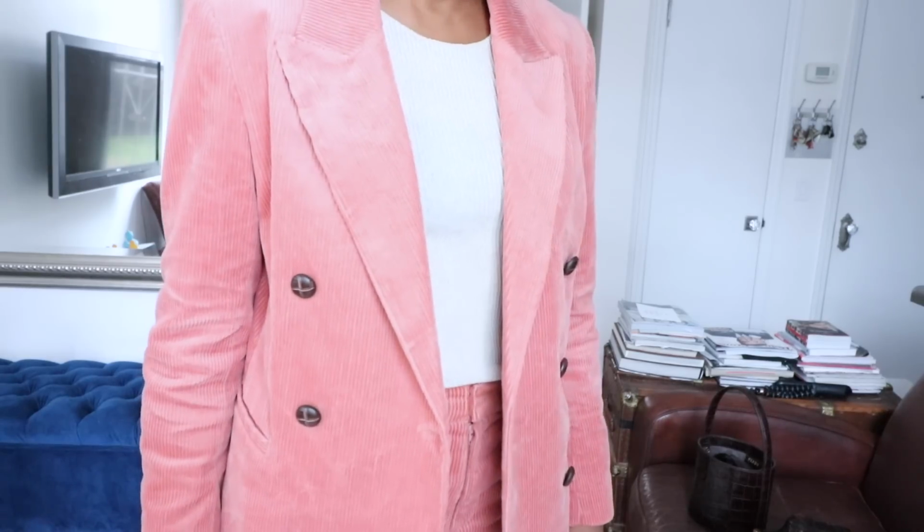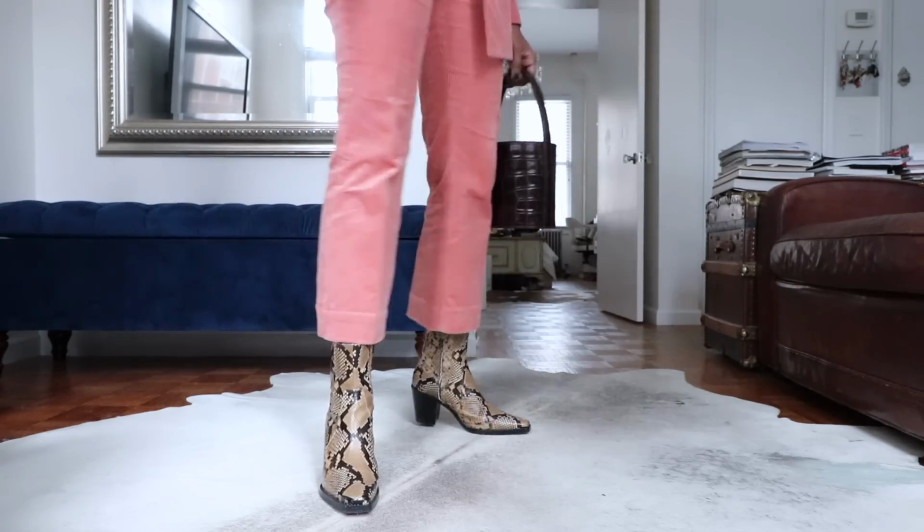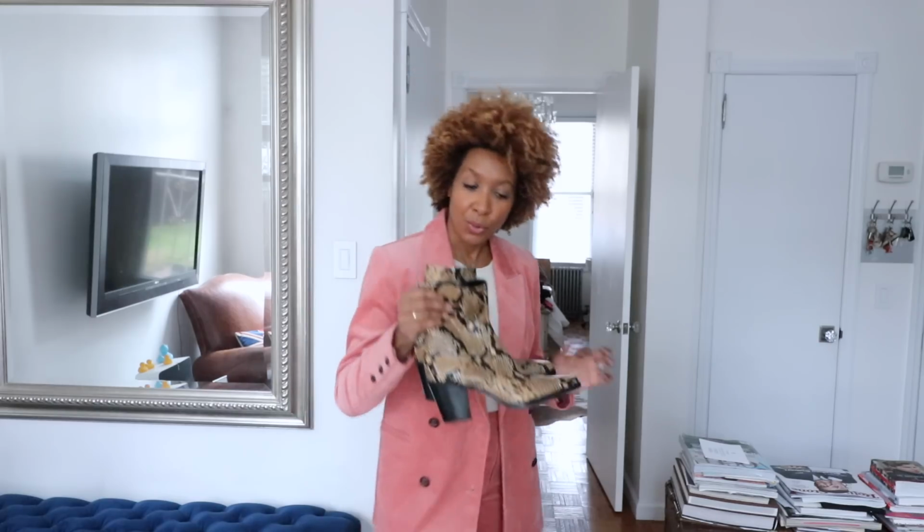The way I would style these is how I actually have worn them already. I was at an event a few days ago in the evening, and I wore this salmon pink corduroy suit. Because I'm wearing so much of one colour, I had to break it up with something interesting. I thought I would go with a pattern. That way the focus is completely on this, but at the same time, it's also on this, if that makes any sense. And so I thought also it's just much more me.